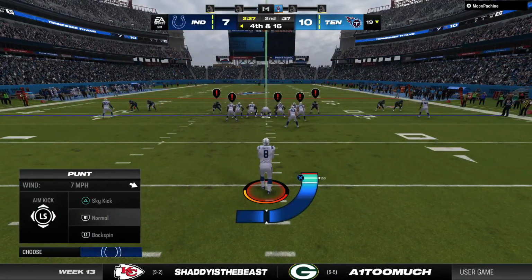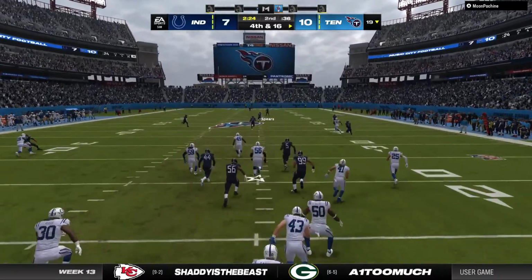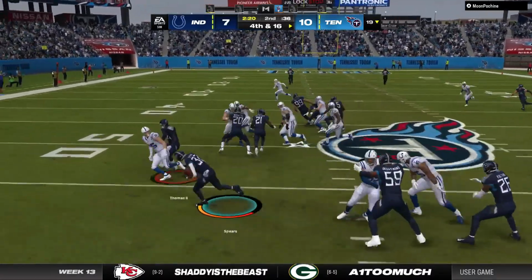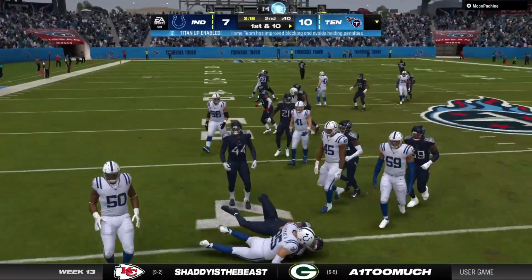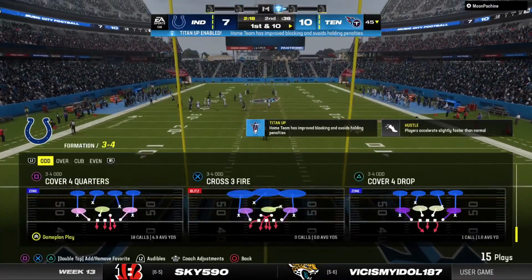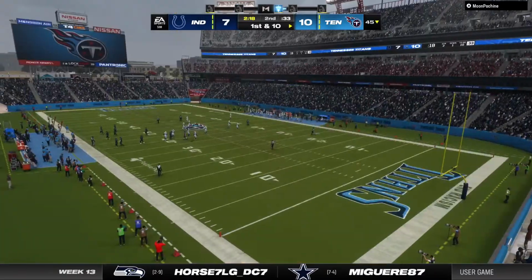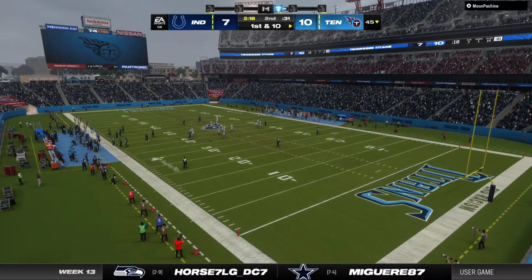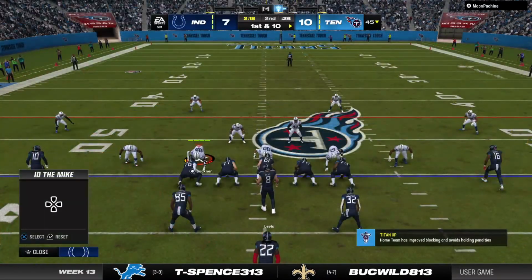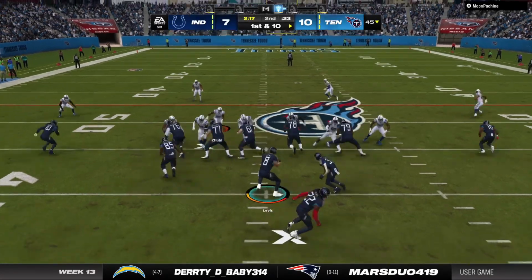On 4th down, the Colts will call on Rigoberto Sanchez for the punt. And just a single punt for him in the loss last week as he sends this one away. Taking it about the 36. 43-yard punt, but they get 9 back on the return. And it'll be Titan football. Good starting field position for them as they come up 1st and 10 at the 45.